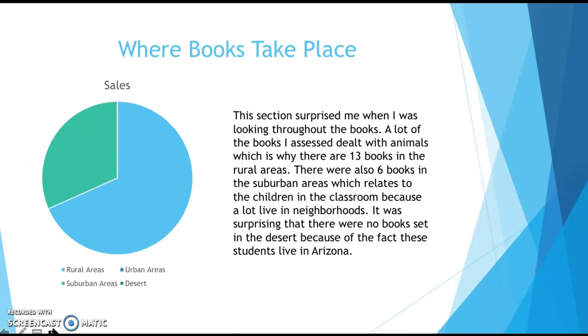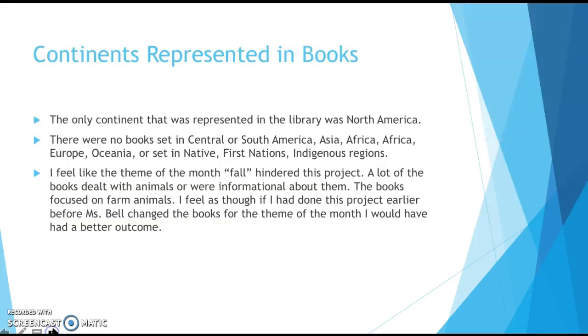This section surprised me when I was looking throughout the books. A lot of the books I assessed dealt with animals, which is why there are 13 books in rural areas. This was because they were set on farm animals and they were set on a farm. There were also 6 books in suburban areas, which relates to the children in the classroom because a lot live in local neighborhoods. It was surprising to me that there were no books set in the desert because all of the students live in Arizona.